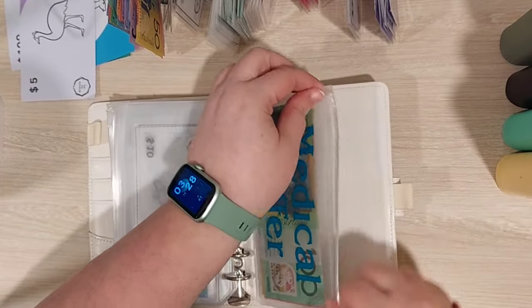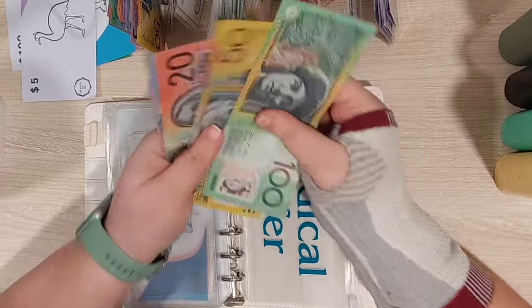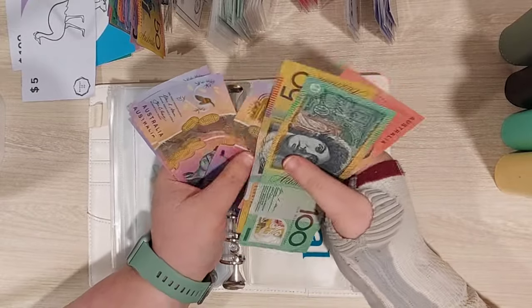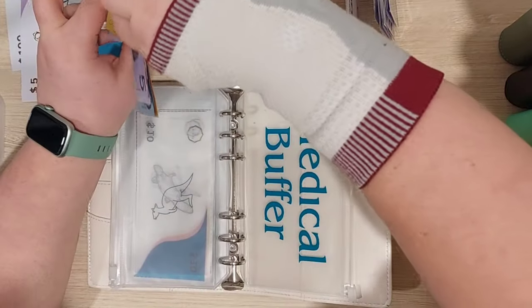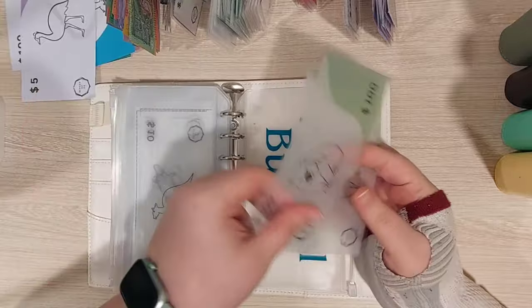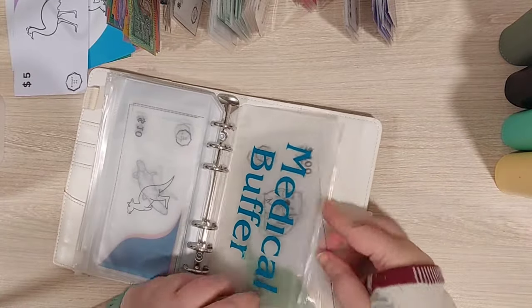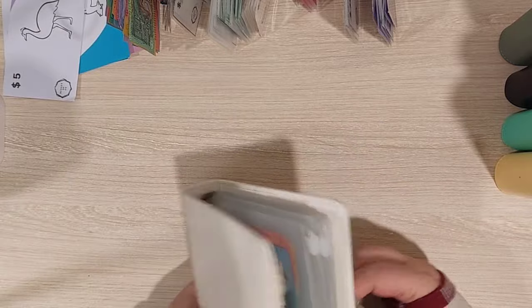And then medical buffer, we have 50, 70, 90, 110, 120, 125, 130, 135, 140, 145, 150. So $250. So 100, 200, 250. Okay. So that's my disability life binder done.